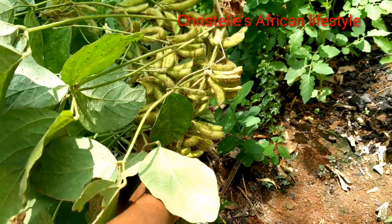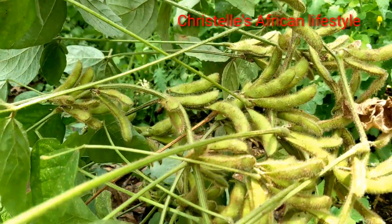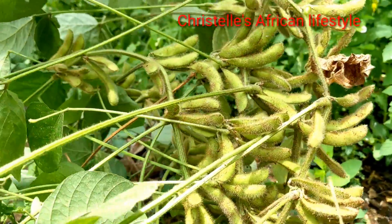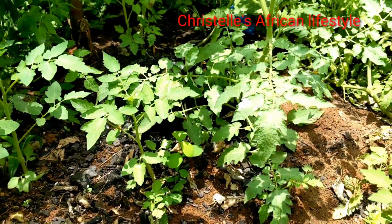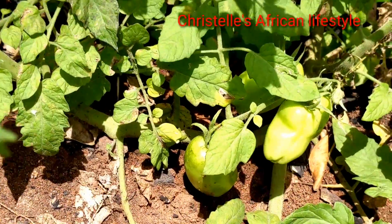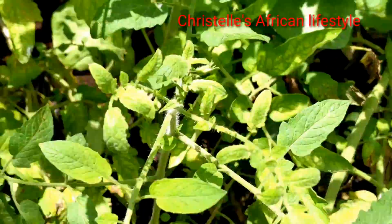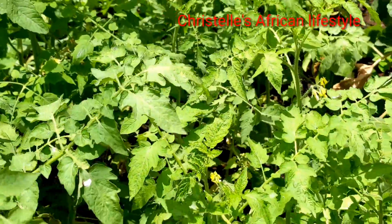Look at this soya beans plant. Just one. Look at the amount of beans on the tree. And a bowl of soya beans here is almost 1,300, that's almost $3. I mean, this is just a single seed that fell here by mistake, because I'm usually washing soya beans to make pap for myself. Yeah. Look at the tomatoes, they are everywhere.